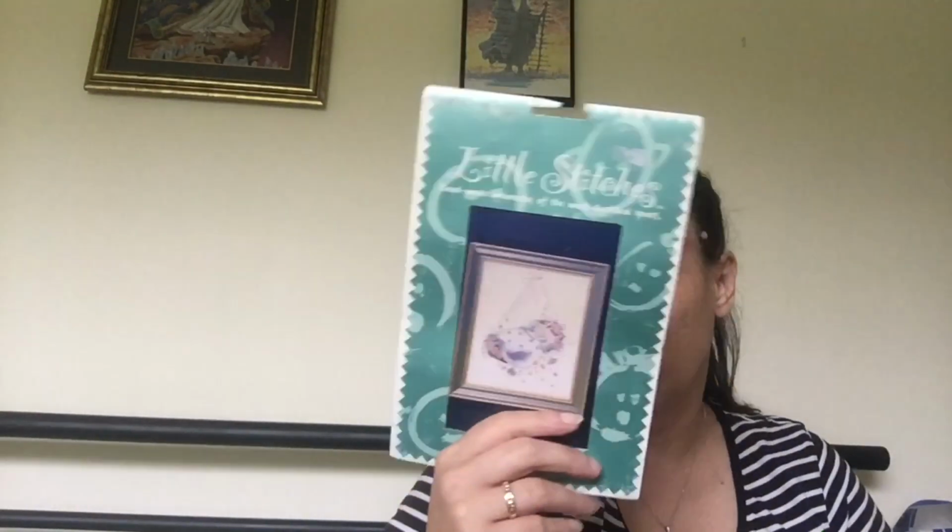So there's 5 of these little stitches, and now I'm only missing one, the last one. Moonlight Lullaby. And I know this will shock all of you, but guess what? I went shopping. I did.